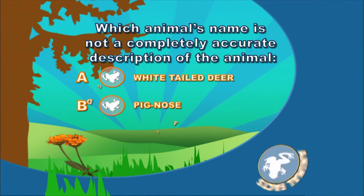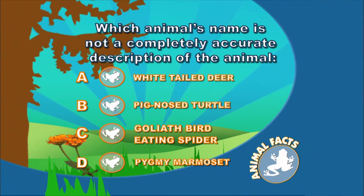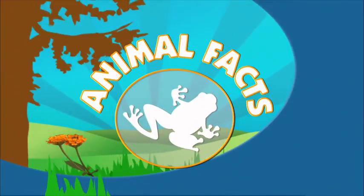B. Pig-nosed turtle. C. Goliath bird-eating spider. Or D. Pygmy marmoset. The answer coming up when we return to Animal Atlas. We're back. Did you guess the right answer to our question?